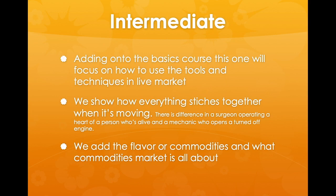If you're struggling and trying to understand when to enter, when to exit, when to take a decision, this is a great program which will help you crack the code and answer the questions you have been struggling with all this while. We also add the flavor of commodities and what the commodities market is all about, and this is slightly charged higher for the kind of effort we put in. The course duration would also be longer by at least 3 to 4 days, because the market observations are going to take time, and we will also do a small review session for all of you for free.